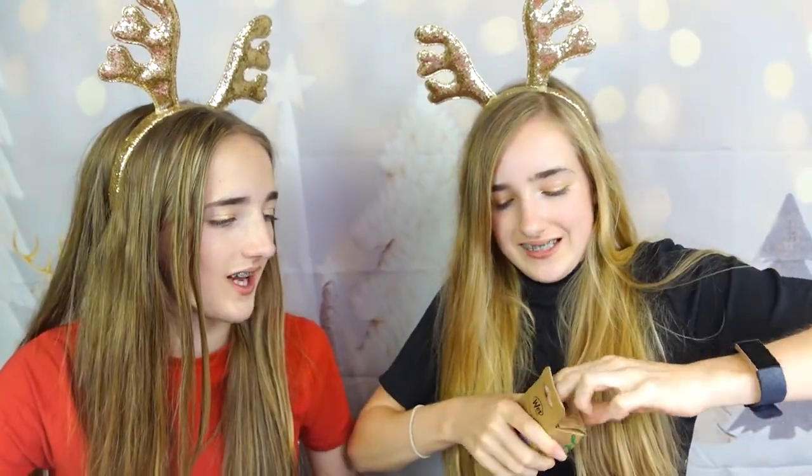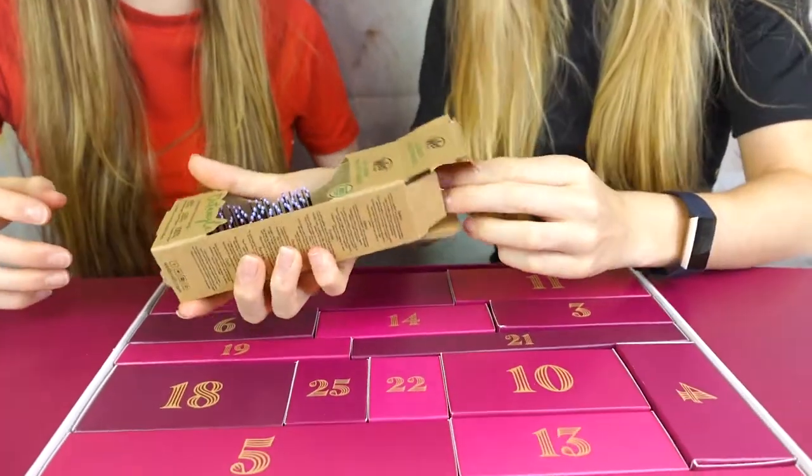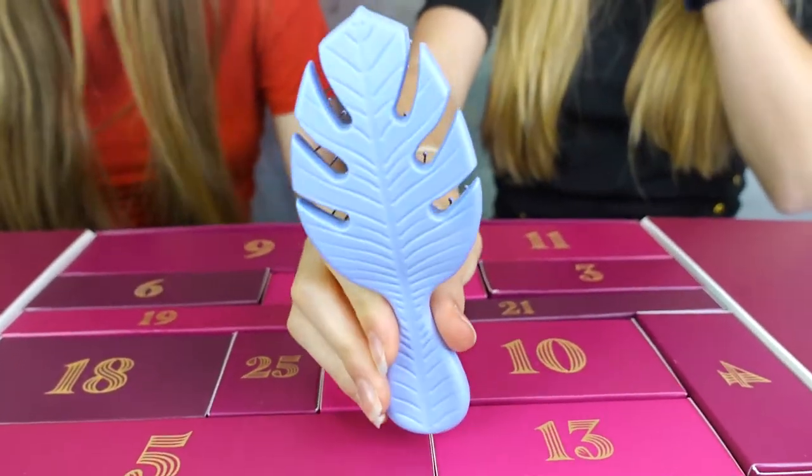It's adorable. We actually have wet brushes ourselves. We have bigger ones that we can use in the shower. So this is a nice handy travel size, actually. Get it out. And the colour's adorable. I know, it's like lavender. Get the brush out. Oh my gosh, it's a leaf shape. That's adorable.